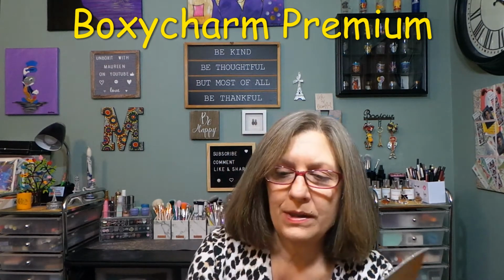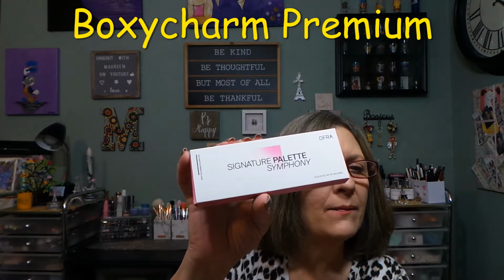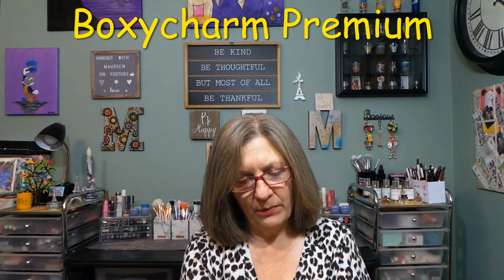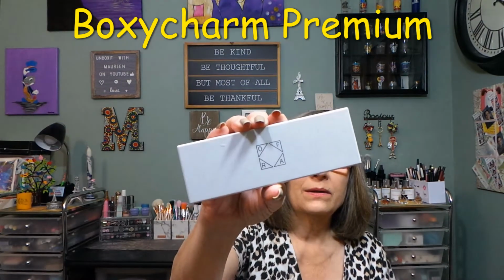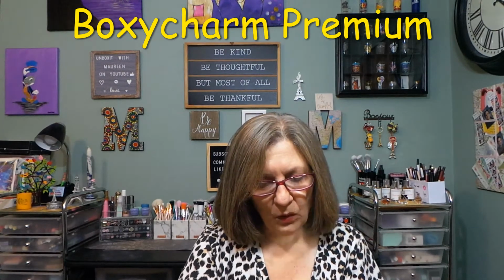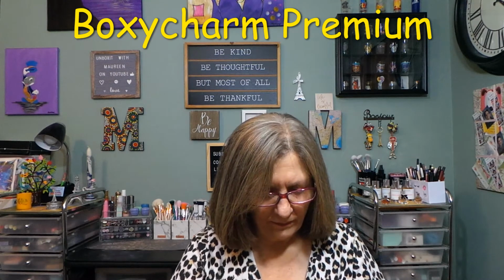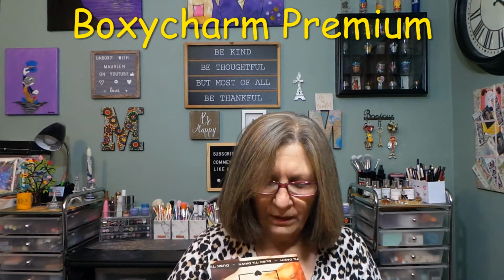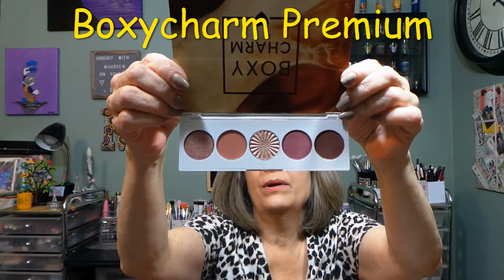And we'll do this one. I have something from Ofra Cosmetics, and this is the Signature Palette Symphony, $34. I don't think I have this. I don't remember seeing anything about this, but I don't always look. So this is what it looks like. Oh, that's pretty. I'll just block with the card. I'm just trying not to destroy the palette. That's what it looks like. That's really pretty.